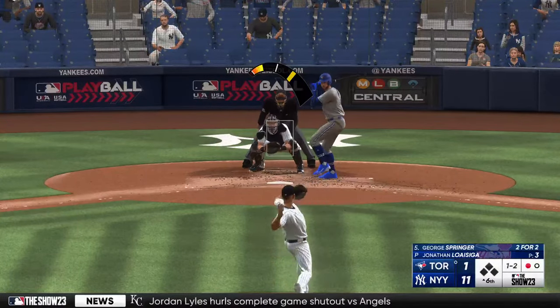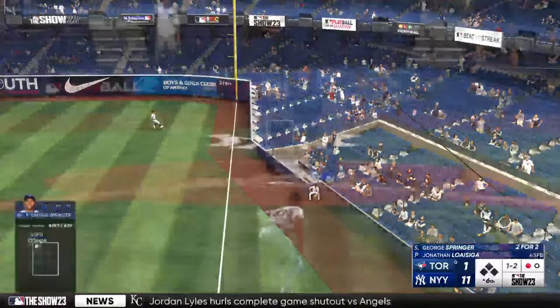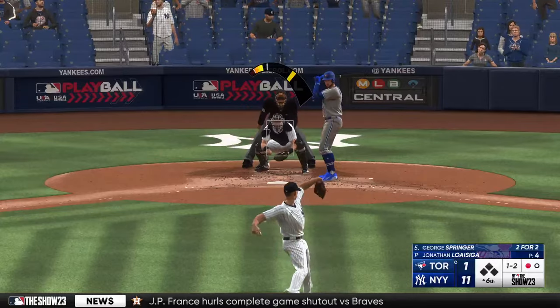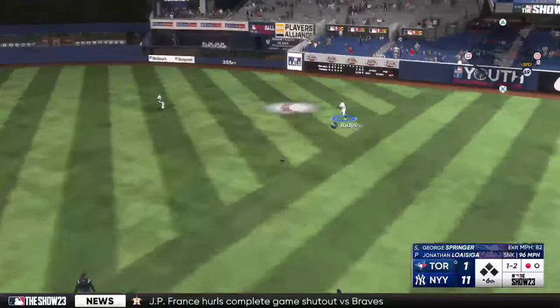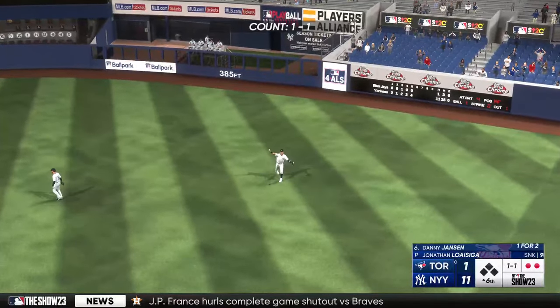The pitch. Foul ball still, a 1-2 count. Really great change of speeds. He goes off the off speed to the fastball, and the hitter doesn't know what's coming next. Lifted in the air, right center field. And Aaron makes a nice grab out there.